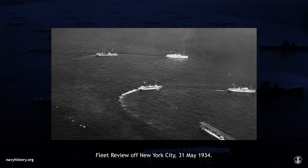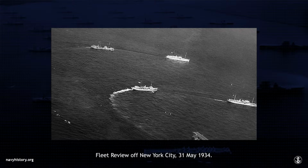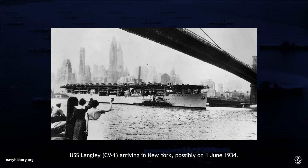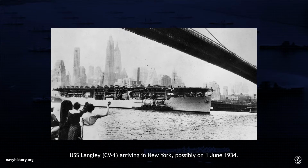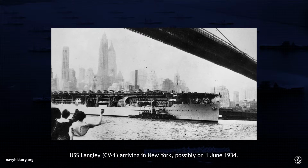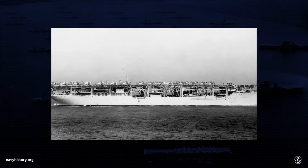From the Caribbean, Langley again headed up the East Coast to participate in a naval review for the new Commander-in-Chief and called at New York and Newport. Returning to Norfolk, Langley handed over its experienced fighter squadrons to the newly commissioned Ranger and took on Marine Corps squadrons to form the first Marine Corps Air Group to deploy from a carrier.